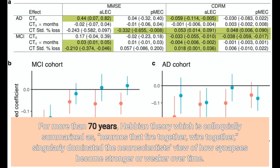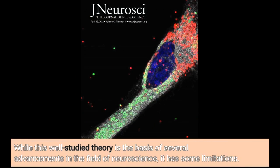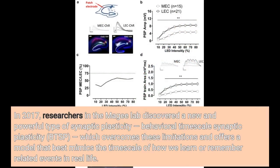For more than 70 years, Hebbian theory, which is colloquially summarized as neurons that fire together, wire together, singularly dominated the neuroscientists' view of how synapses become stronger or weaker over time. While this well-studied theory is the basis of several advancements in the field of neuroscience, it has some limitations. In 2017, researchers in the Magee lab discovered a new and powerful type of synaptic plasticity, behavioral timescale synaptic plasticity, BTSP, which overcomes these limitations and offers a model that best mimics the timescale of how we learn or remember related events in real life.